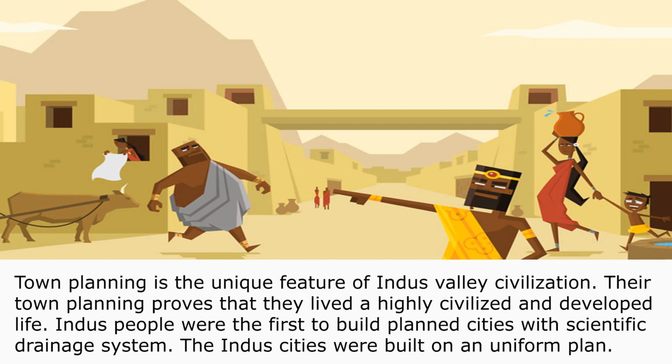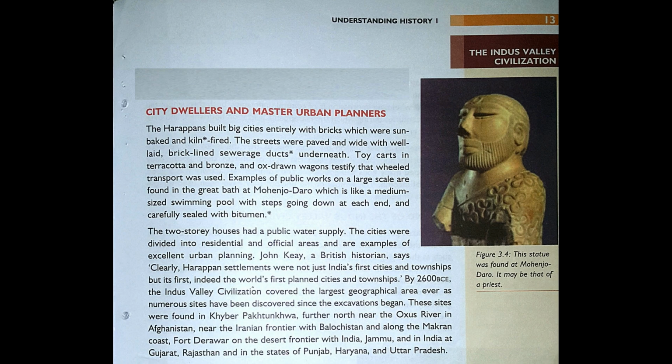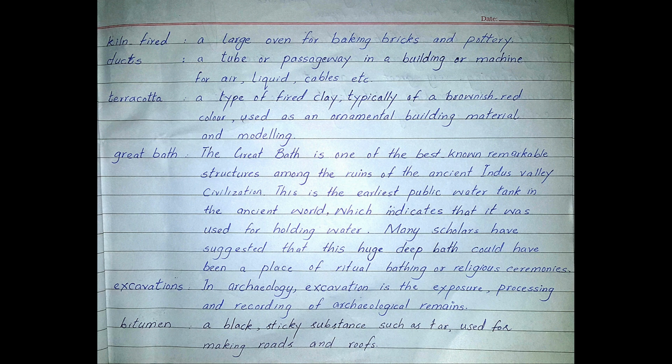Indus people were the first to build planned cities with a scientific drainage system. The Indus cities were built on a uniform plan. The streets were paved and wide with well-lit, brick-lined sewerage ducts underneath. Ducts: a tube or passageway in a building or machine for air, liquid, cables, etc.